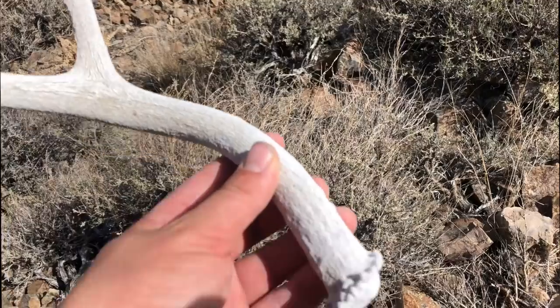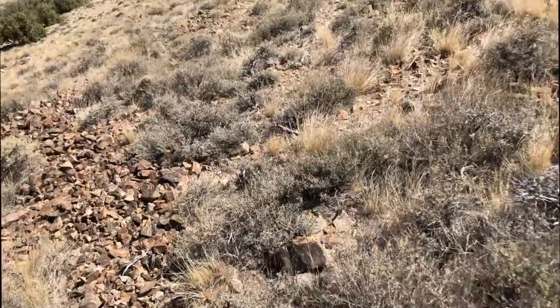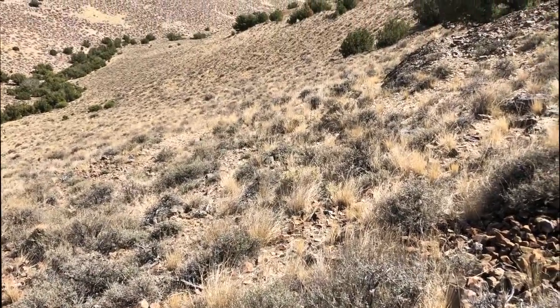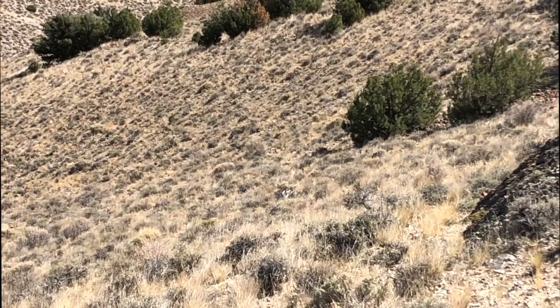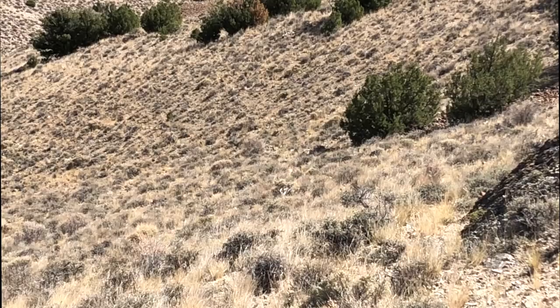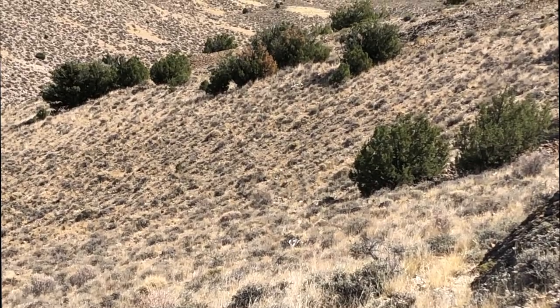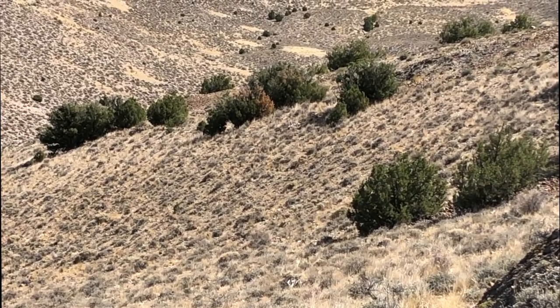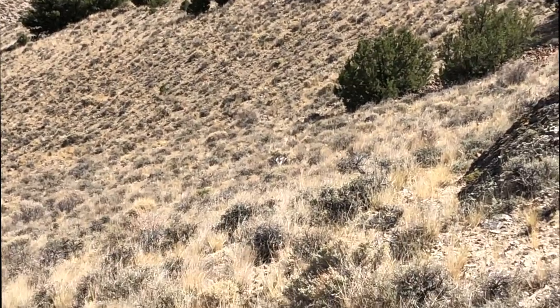Just picked this guy up in that rock slide back there. And glass down. And I've got one. You can see those white sticks right there. There's a shed laying underneath those white sticks. Those white sticks are what caught my eye. And I was like, oh, I'll just glass over there. And there's a shed laying tines up right underneath those sticks. That's pretty cool. We'll get over there to it and see what it is.